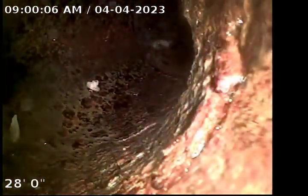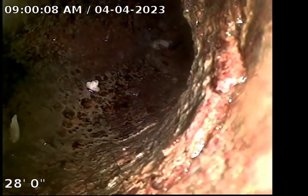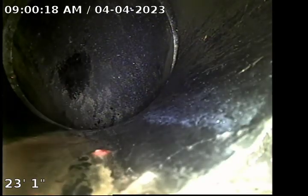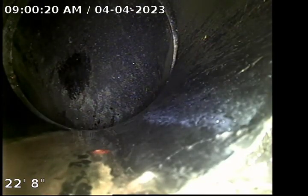Anymore. That's the exit of the building. It seems like it's all ABS underneath the house, and then it transitions to cast iron when it exits the house.